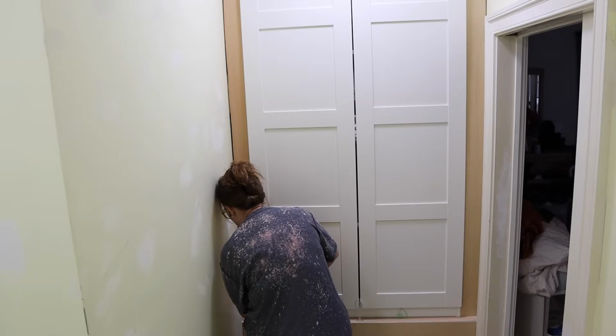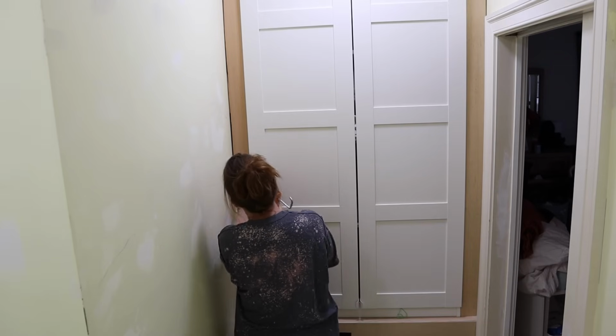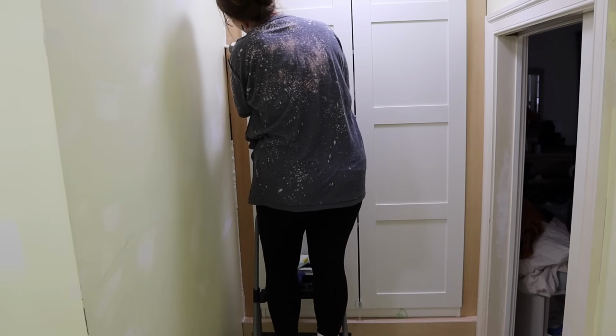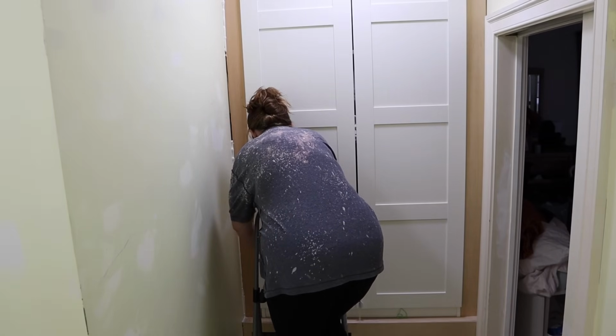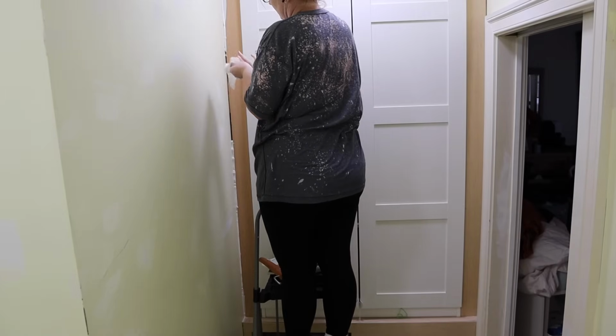And I do all of the finish work, the caulking, the painting. I make it all look good in the end. So when I say we, that's what I mean, even though it looks like he's doing the majority of the work, because he does a lot of the hard labor stuff and I do all of the finicky, tiny little annoying things like make it look pretty.